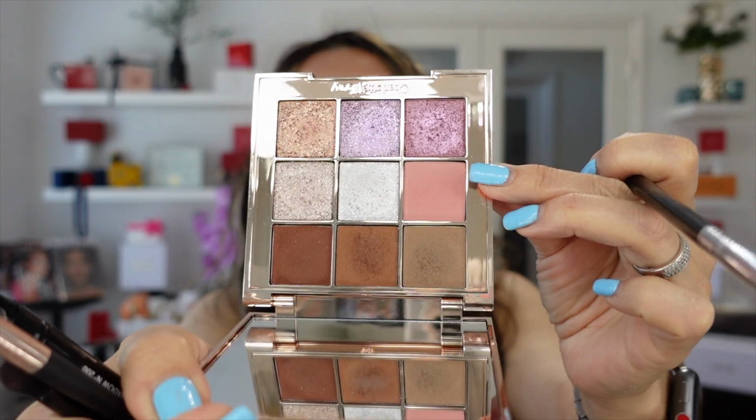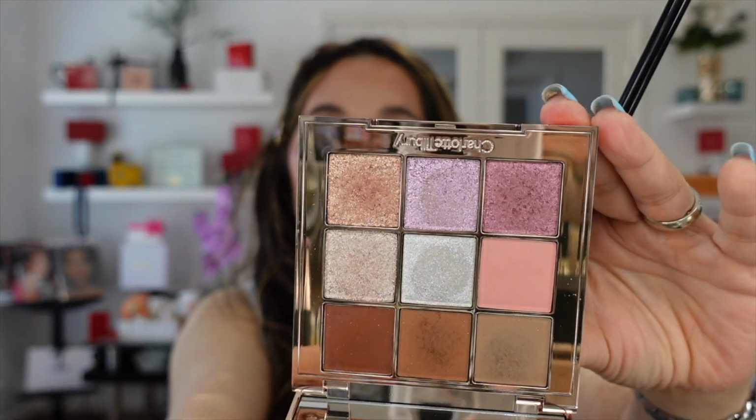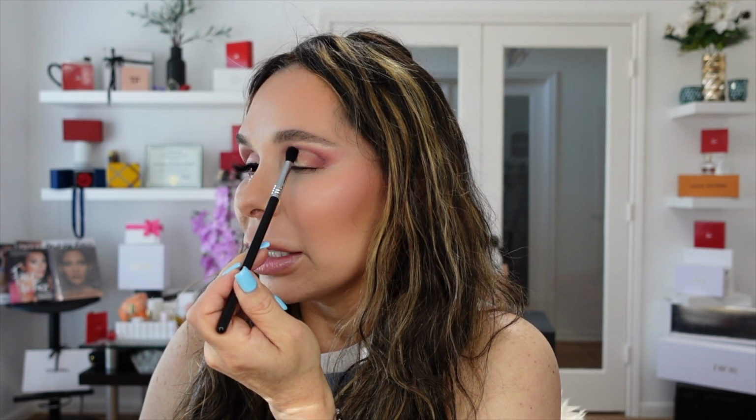More like a baby pink from Beauty Bears, from Charlotte Tilbury. Let me tell you, even though the palette has some months of existence, I think the palette is very pretty. So transitioning here, the color is very beautiful. This shade is helping me to produce more light on this area. It's beautiful, friends. Very pretty shade. The palette is so mesmerizing, my friends. The three of them, not only one.